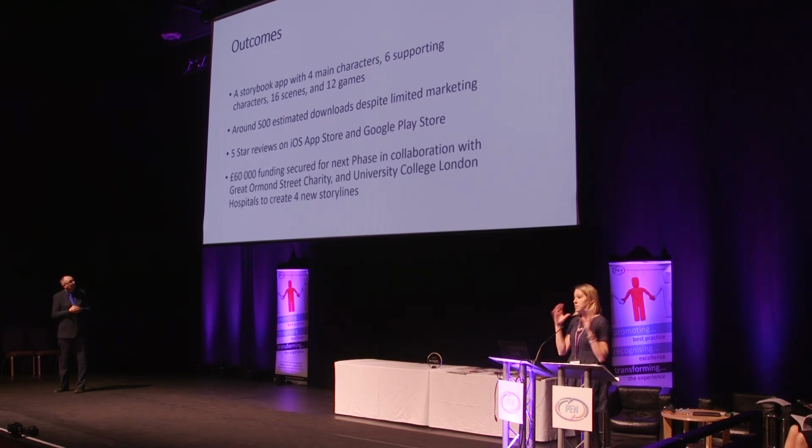And so this is phase 1 that we've done. We're now looking at phase 2, because we've managed to raise a further £60,000 funding from Great Ormond Street and the University College London hospitals. So we're creating more storylines, including diabetes and allergies, I think, and there's one more as well, cancer, which are really important topics that we want to address. So the project's growing and spreading, and it's really exciting.